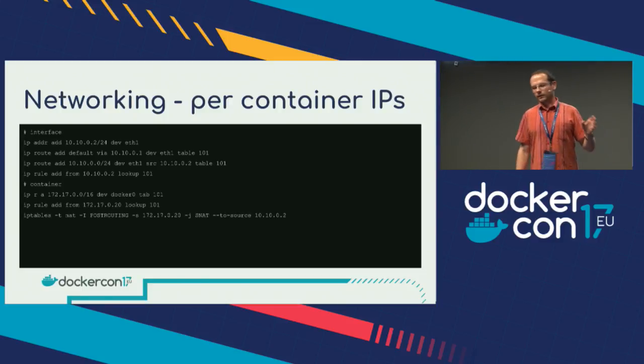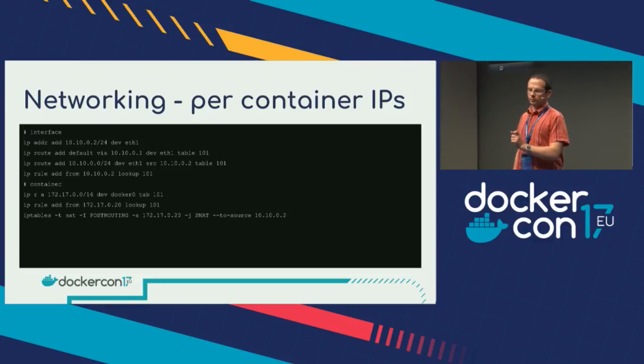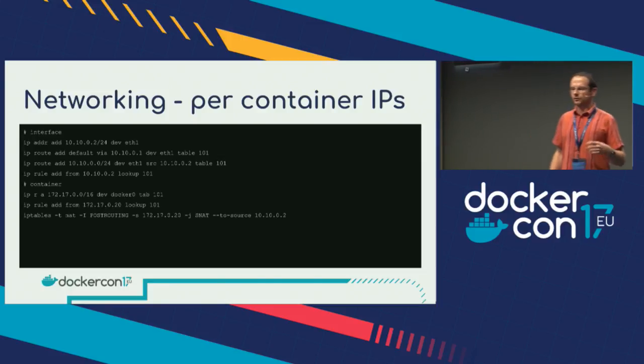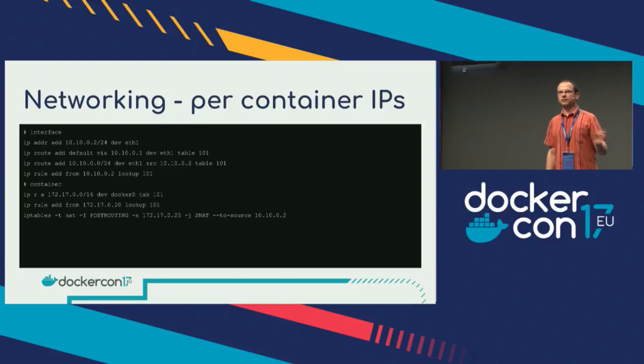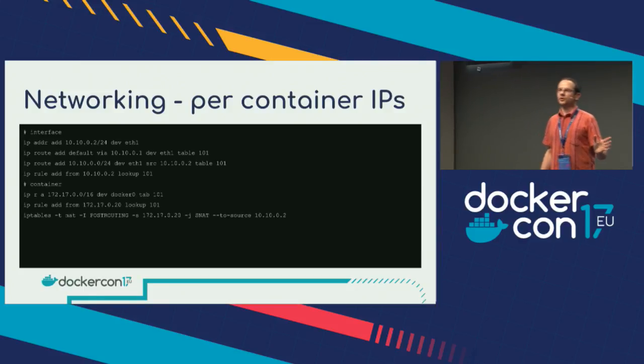And then we just add a new routing rule that if traffic is coming from a container with IP address 172.17.0.20, use table 101, not the default one. And one last step, we have to add an iptables rule that says that for traffic going out from this container, we want to use SNAT, so hide the source IP address and replace it with the IP address that we want the outside world to believe is assigned to the container. Okay? So that's already a recipe you can use if you are in the same situation.